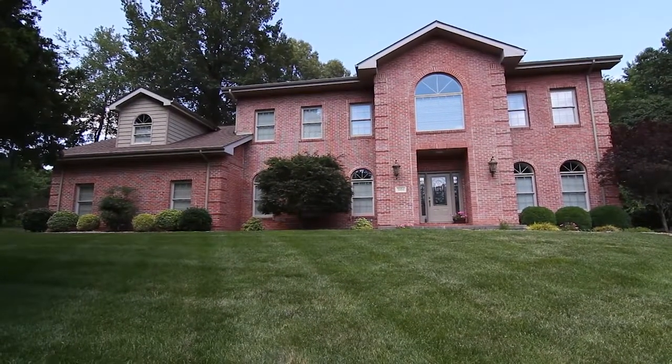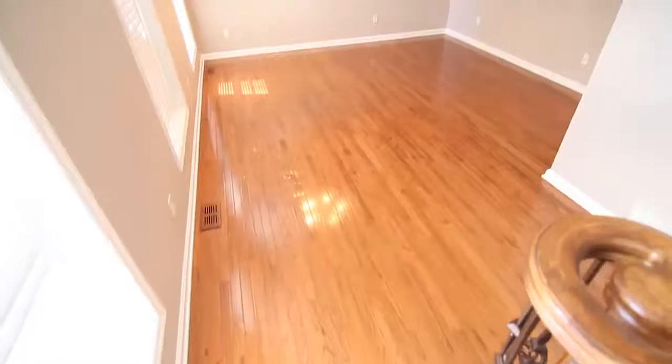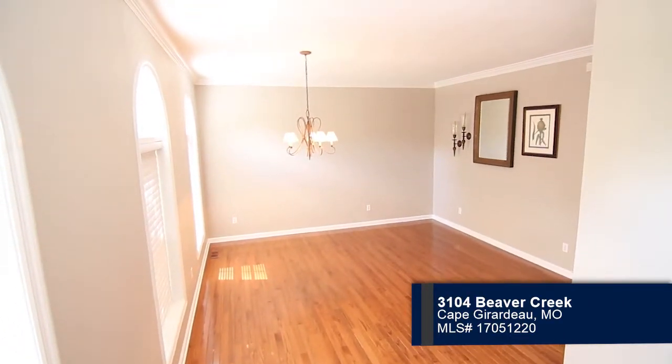Don't miss this exceptional two-story quality construction in Cape Girardeau. Natural light fills the formal dining room that has wood flooring.